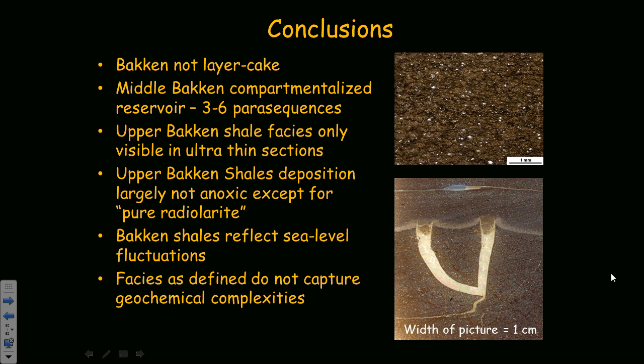Anyway, so the Bakken is, as I hopefully have shown you, not necessarily layer-cake, especially the middle part. The middle Bakken is compartmentalized into these 3 to 6 distinct coarsening or fining upward units, so into these power sequences. You can actually trace them laterally through the basin. That gives you a better idea what was deposited simultaneously. For the shale facies, if you want to see something, use ultra-thin thin sections, otherwise you won't see anything.